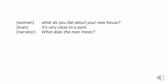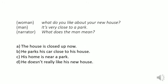Alright, and then from a recording you will hear like this. There are two speakers. The first is a woman: "What do you like about your new house?" And then the second speaker will respond, "It's very close to a park." A narrator will give you the question, "What does the man mean?" And then here are the choices in your textbook. You have A, B, C, and D.